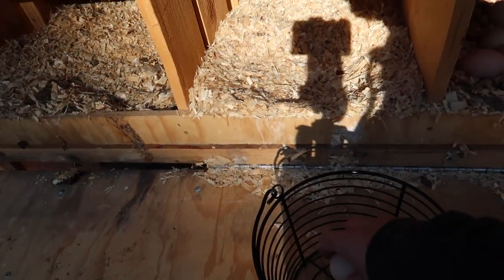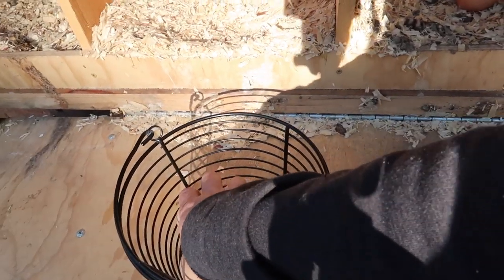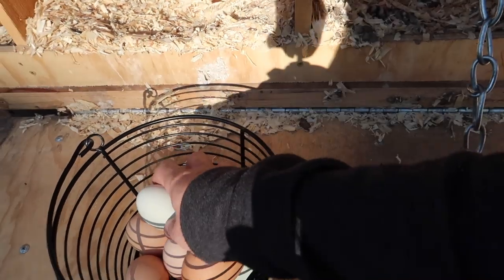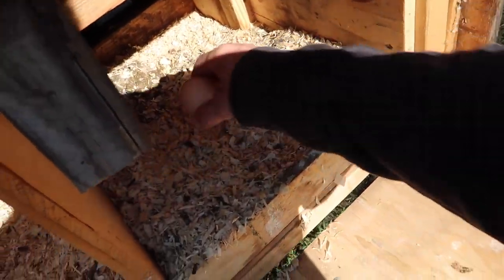Two. Hello, ducks. Four. Six. Eight. 10, 12, 14, 16. I was only one off.